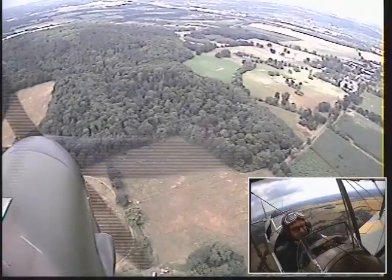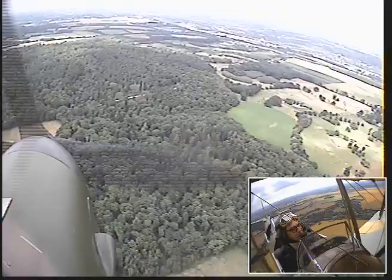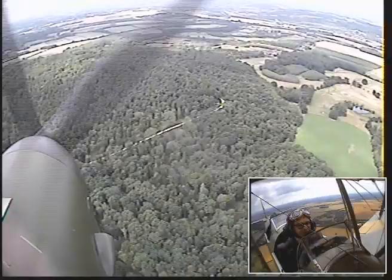Getting clear of the circuit, then we'll climb up a bit. Lovely. Got my finger final 03. And got Victor is leading the circuit to the west. We'll call rejoining.